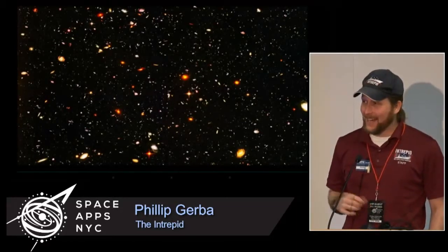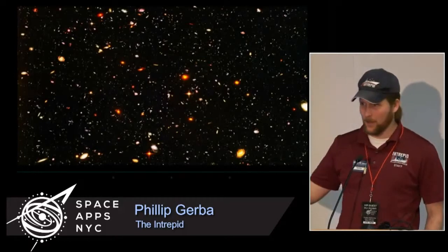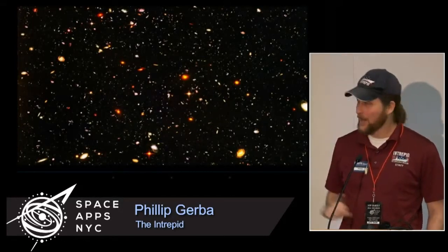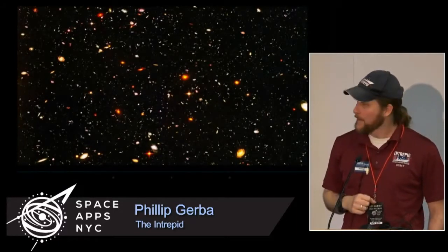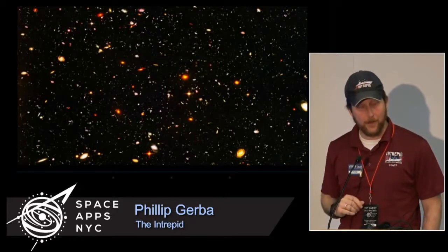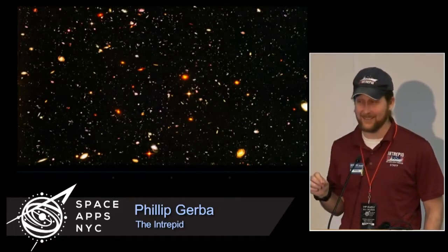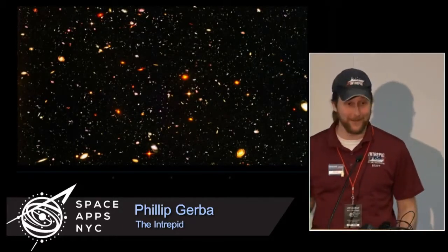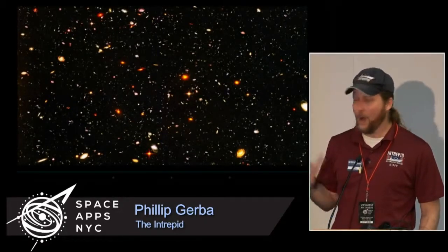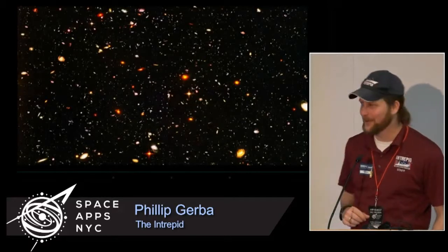And it looks like complete darkness from Earth, but with a very long exposure on Hubble, with a lot of orbits going around making the same exposure, you're able to see all these little points of light. And with three or four exceptions, these points of light, they're not stars. No. They're entire galaxies full of hundreds of billions of stars. It gives a little bit of perspective on how big and how vast our universe really is.